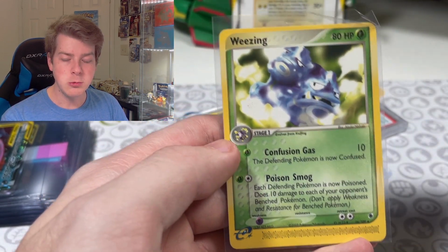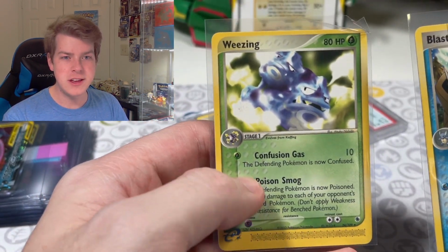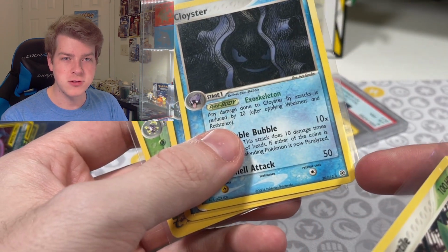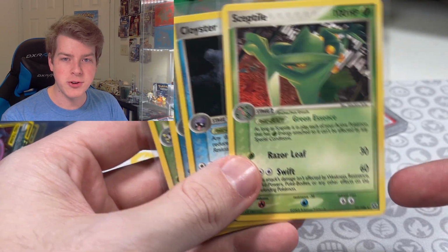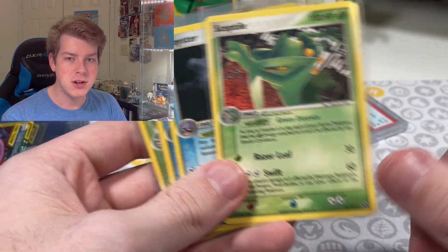Okay. E-Reader from Ruby Sapphire 2003. You'll never guess the price of this. You would think, oh, E-Reader, E-Series, that's gonna be expensive. Nope, it's not at all. Oyster, same thing. I mean, EX Fire Red Leaf Green, a very sought after set, very highly in demand. And then EX Emerald, another super rare set to find in a sealed pack. You could pull this from a pack that you spend hundreds of dollars on, and that would be your hit.